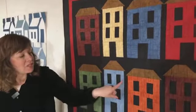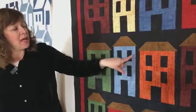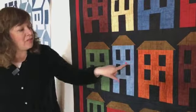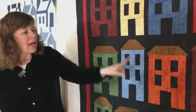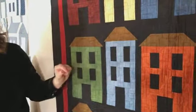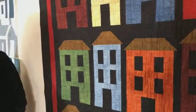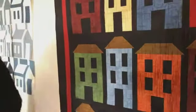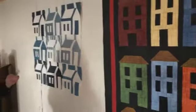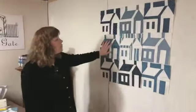It's basically strips. So you've got little pieces, you sew them together, and then you've got one long piece between it. And then the only triangles are flip corners. So very simple quilt, but it's a fun one to make. And like I said, you could do it in almost any colors. So that is called Amish Homes. Remember, that's a free pattern. Now, this is what we've been working on the last couple weeks.